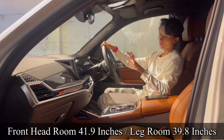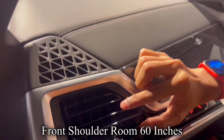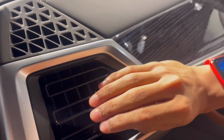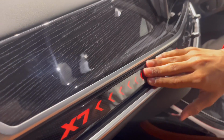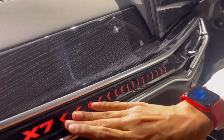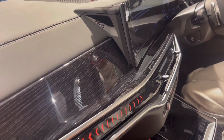So first of all, let's start with the dash. You have this nice design on top, then you have the AC vent with your mover from here, and then for the first time you have full crystal over here, that you have this ambient lighting and X7 written here, and the wood went from here to up here, so it's behind the screen. It says airbag right there.